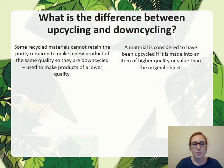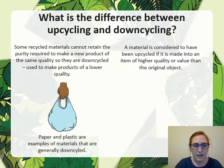So what is the difference between upcycling and downcycling? Recycling can either be upcycling or downcycling. Some materials cannot retain the purity required to make a new product of the same quality, so they're downcycled, used to make products of a lower quality. In this example, we've got paper and plastic. They can be changed into something of poorer quality. For example, paper that's good enough quality to write on can be recycled into something like toilet paper, which is of lower quality.